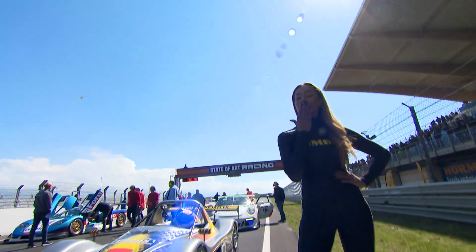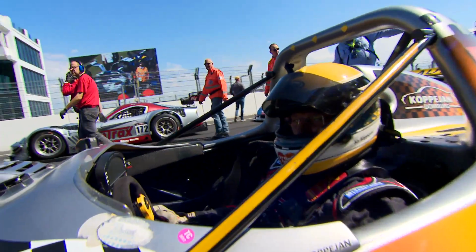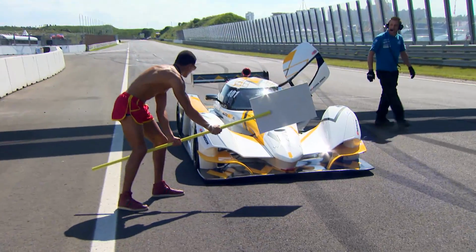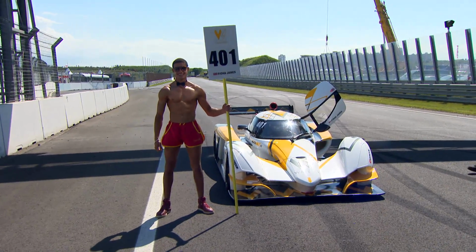10th on the grid is Kokopion, heading up the SR3 category after qualifying, while rival Fiona James has to start at the back of the field after engine problems in qualifying. The team somehow, though, have produced her a grid boy. Full marks.